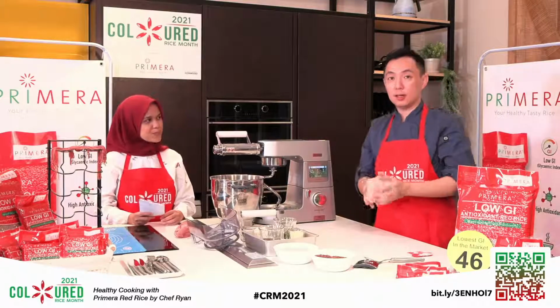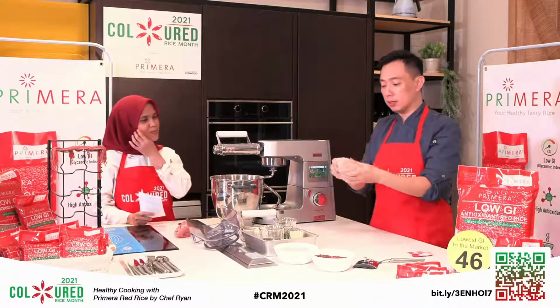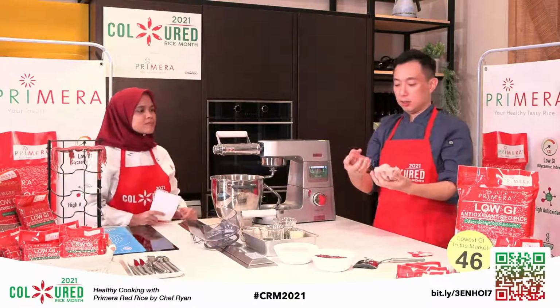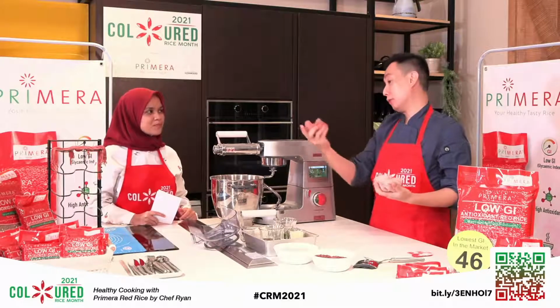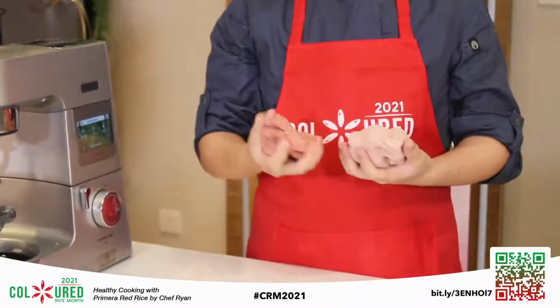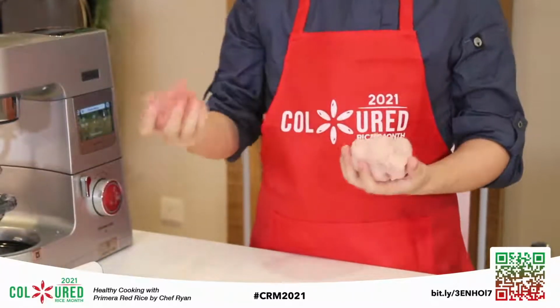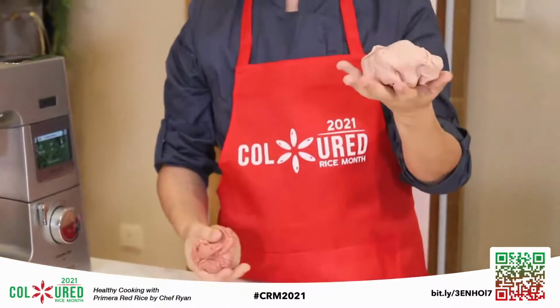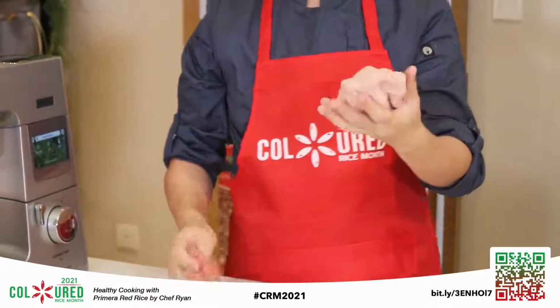So as you see, it takes a while to knead this. I just want to show you all. Okay, this is just like you asked me. Can that be optional? The color. Yes, it's not required, because if you don't use that, you have a lighter pink, which is also very pleasant to look at.